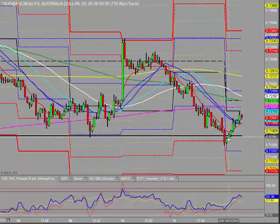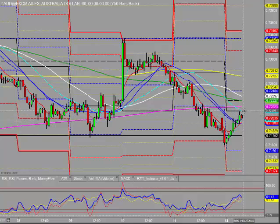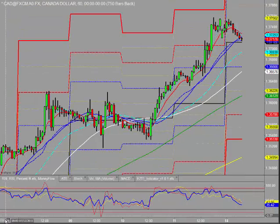The Sunday session saw it pushing off some more. So it's already air-kissed the daily pivot again. So it looks like a reasonable opportunity there on the euro, Aussie, sorry, beg your pardon. And finally, the Canadian dollar.